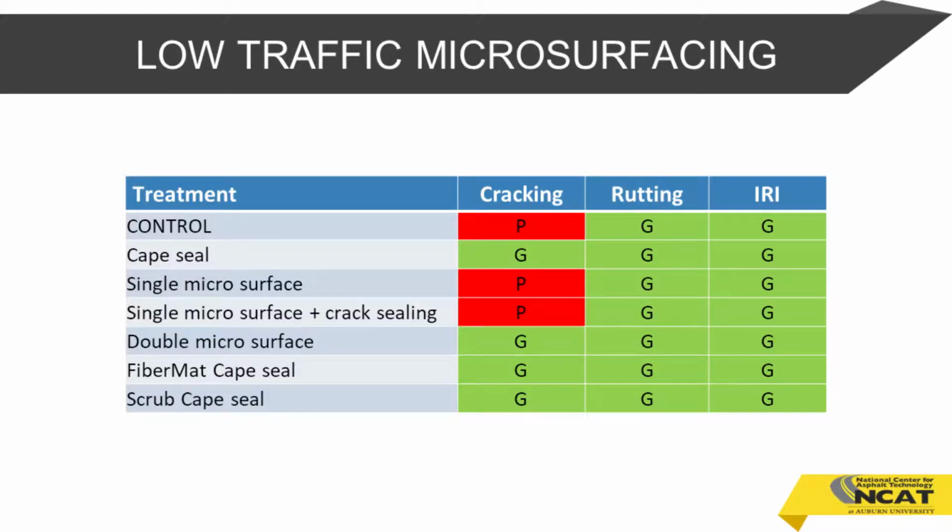Our chip seals, we have a good variety within just that chip seal category. So we have single, double, triple layers. We have scrub seal. We have the fiber mat. If you don't know what that is, it's just basically fiberglass strands sandwiched between two shots of emulsion, and then we put the chips on top of that. So it gives it an extra protection for crack mitigation.